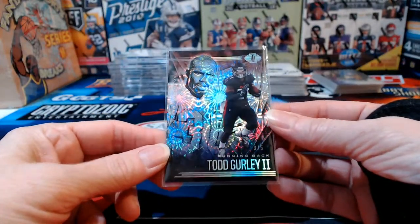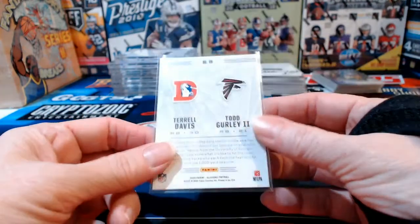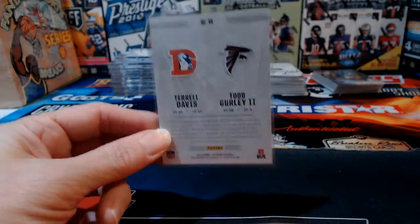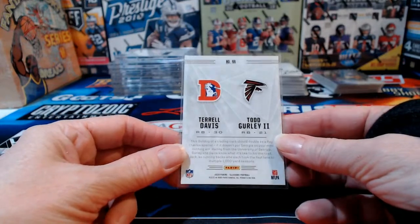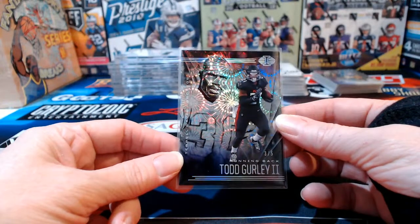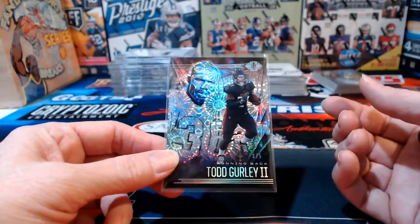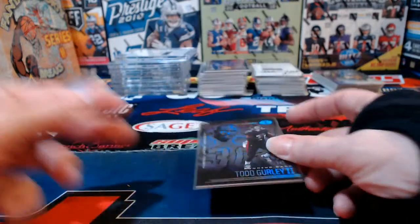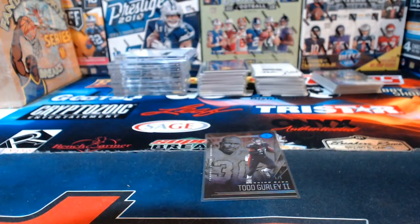Now let's deal with this. This is a nice looking card, numbered to 5. We've got Todd Gurley on there for the Falcons, and then I've got Terrell Davis on there for the Broncos. So we need to figure out who's going to get this card. So here's what will happen. First, we'll go look at the spreadsheet, make sure we don't have the same team owner for both teams. If we don't, we will then go to random.org. I will type in the Broncos first because they appear on the left-hand side of the card, and then the Falcons second. I always type in left to right or top to bottom. This card obviously oriented left to right means it would be typed in Broncos and then Falcons.